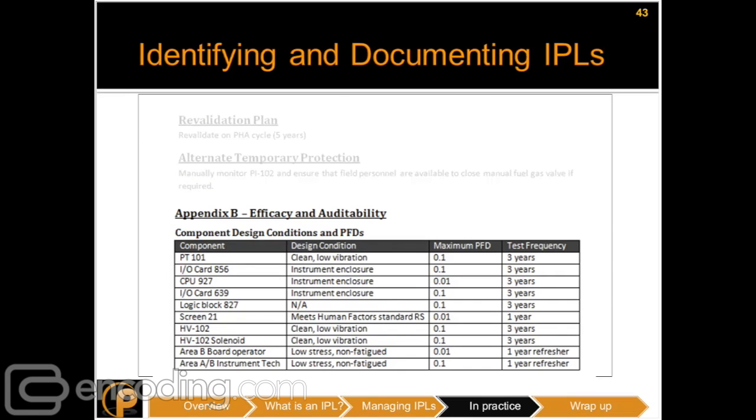And the last thing we need to list here is the test frequency, because that heavily impacts our PFD. We're going to want to list that, and that way we can go back and revalidate how often this is tested. Sometimes that test is going to be common between all of them, so you're going to have the same test frequency. Sometimes it's more often for individual elements. It just depends on your IPL.